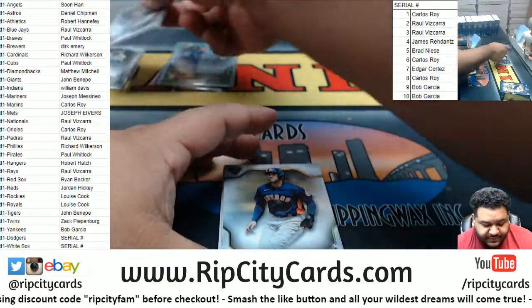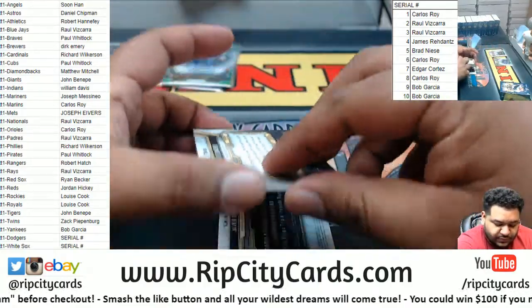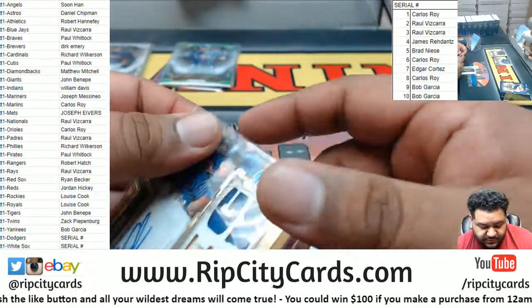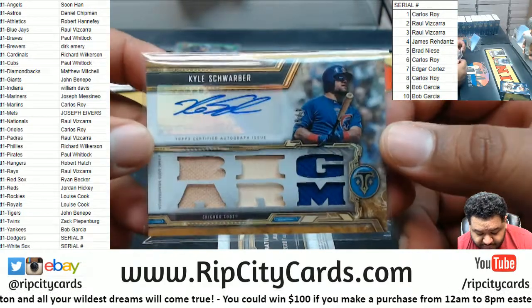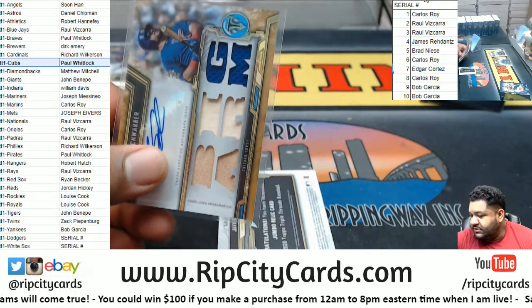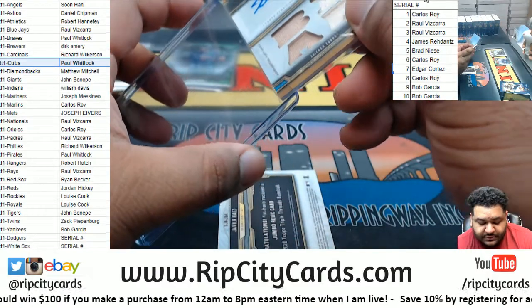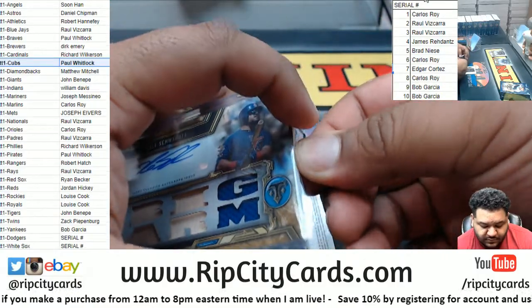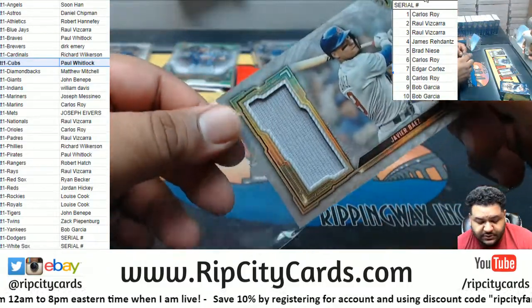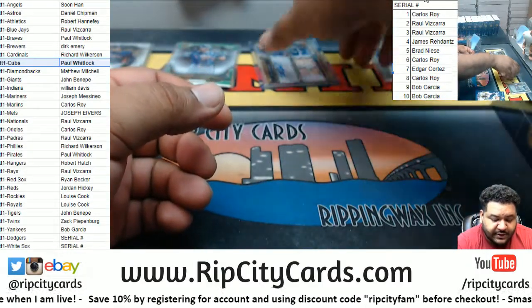DeGrom Mets, base. Springer Astros, base. We got a Schwarber patch auto, 4/9. Very nice. Game used memorabilia. That's a nice hit right there for the Cubbies. What size is that? It's like a 130. Nice one, Freak. Nice one. We have Javi Baez, relic to 36 Cubs. So that was a Cubs box. Well, Freak, I hope you got a new camera.